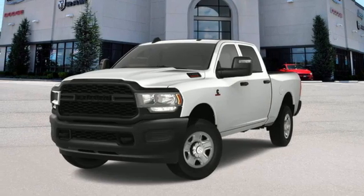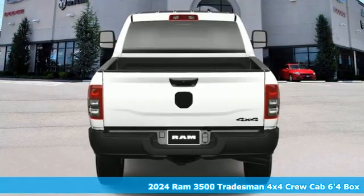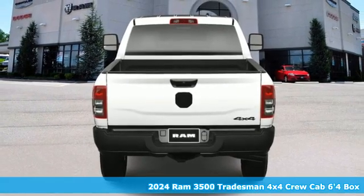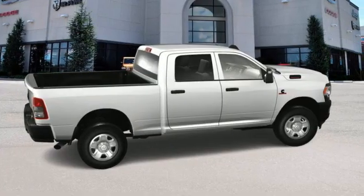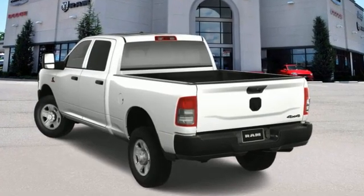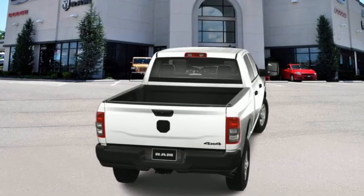It's a new 2024 Ram 3500. The sound of this Ram 3500's engine is the mechanical equivalent of, "Yeah, I can do that, boss." It was built to haul payloads, tow equipment, and take care of you and your bottom line. And with features like these, every drive is a pleasure.